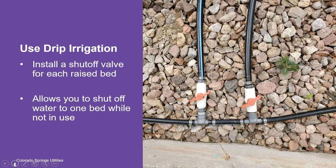This is how I have it in my yard. I've got drip irrigation that's on the surface. And so I just have the shutoff valves close to the supply line rather than in the vegetable bed. So this is a way that I kind of added the drip irrigation after I built the beds. If you add the drip irrigation before you build the beds, then you could do it in a way where it's a lot more hidden.